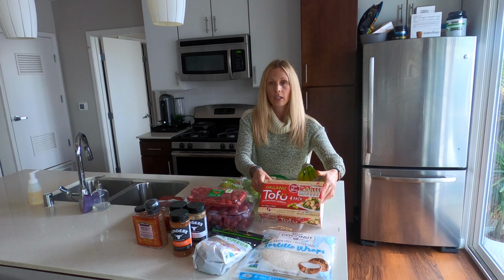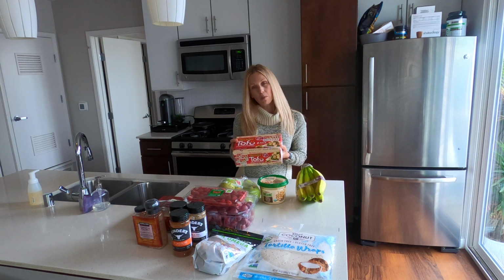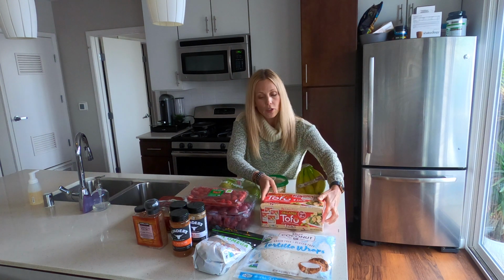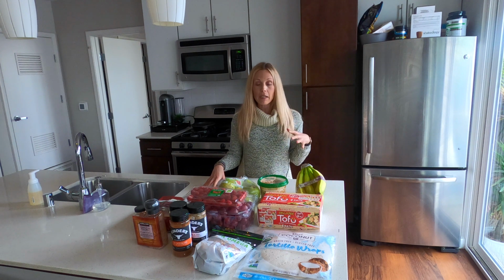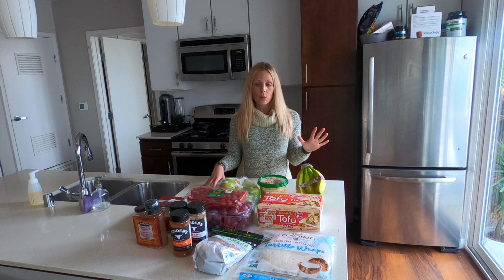Organic tofu. Nick loves to meal prep tofu. I probably eat it a couple times a week. I don't love tofu. I'm not like, oh yes, tofu, but I like it. Nick makes a really great tofu nugget though. You cannot even tell the difference between that and a chicken nugget. Even the kids will eat it. It's so good. It's a little complicated.